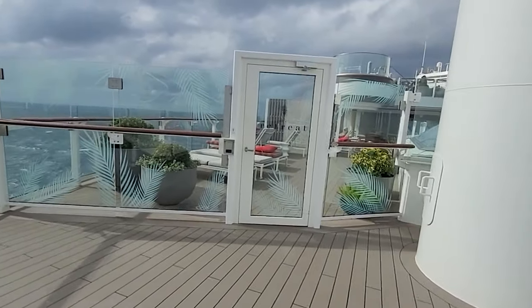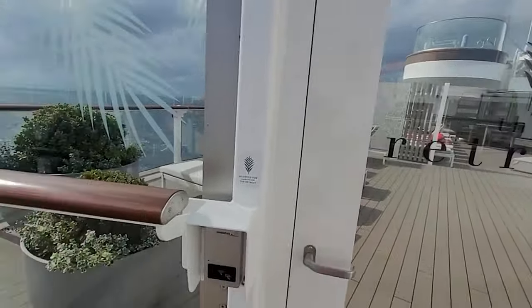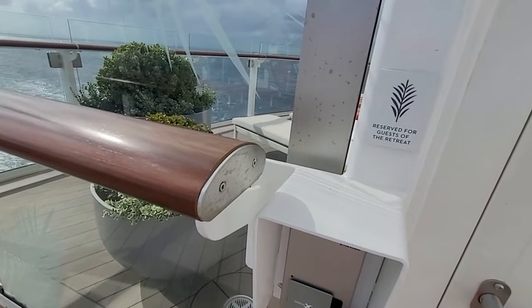We're approaching the retreat area. This is a private area for people with suites only. You need to use your room key to get into this area.